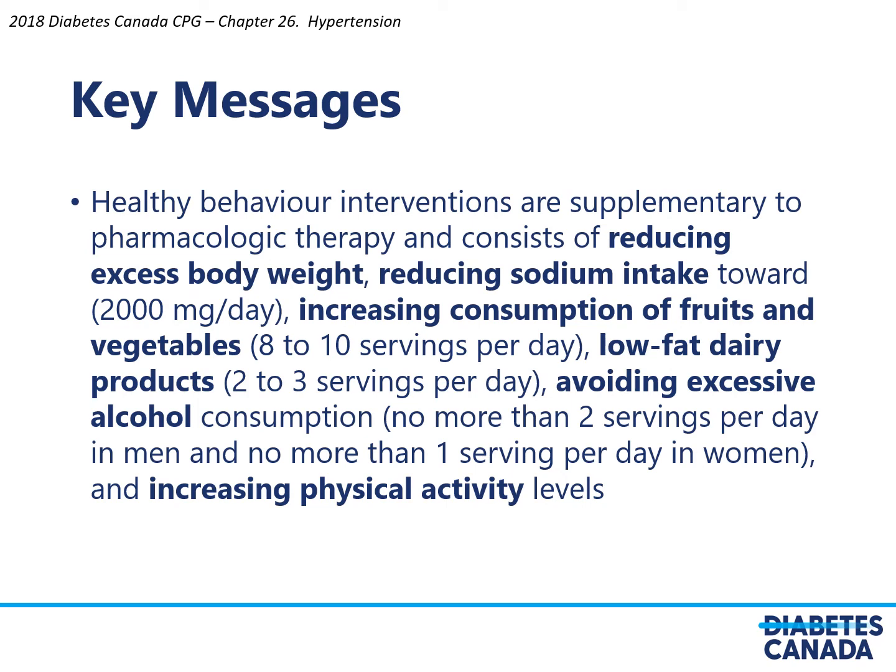Healthy behavior interventions are supplementary to pharmacologic therapy and consist of reducing excess body weight, reducing sodium intake to around 2,000 milligrams per day, increasing consumption of fruits and vegetables, 8 to 10 servings per day, low-fat dairy products, 2 to 3 servings per day, avoiding excessive alcohol consumption, no more than 2 servings per day in men and no more than 1 serving per day in women, and increasing physical activity.